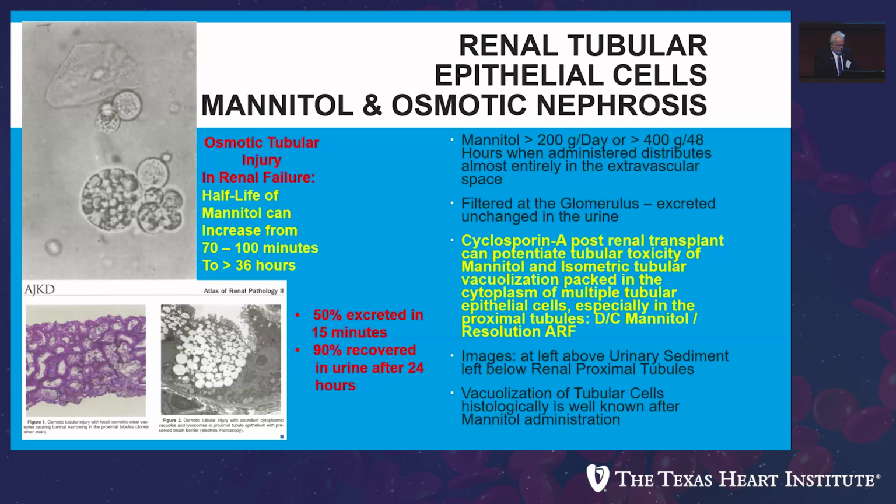And I think that you can just zoom in on the fact that 50% of mannitol is excreted in the first 15 minutes, unchanged in its structure. 90% is recovered in the urine after 24 hours. However, in the presence of renal failure, the half-life of mannitol can be extended from its 70 to 100 minutes to greater than 36 hours.